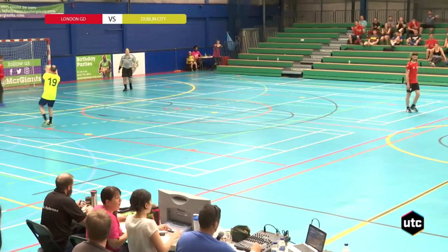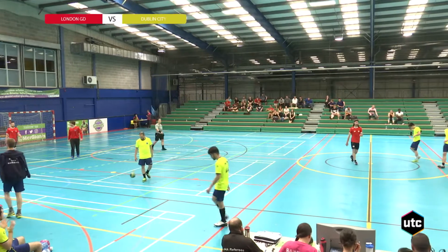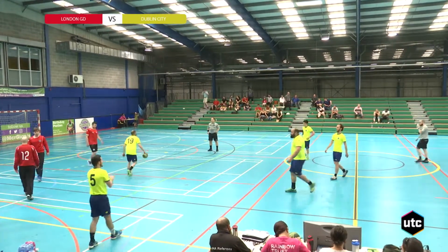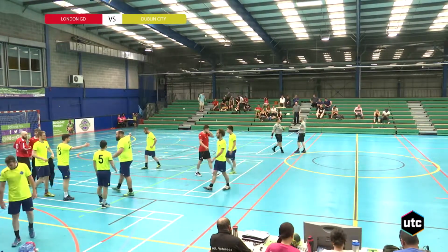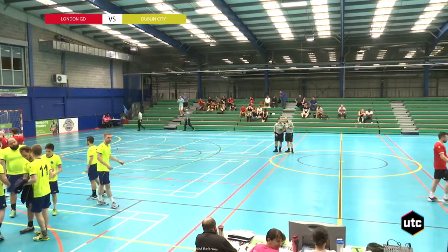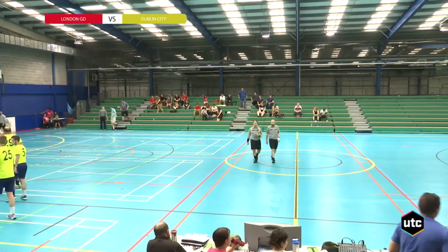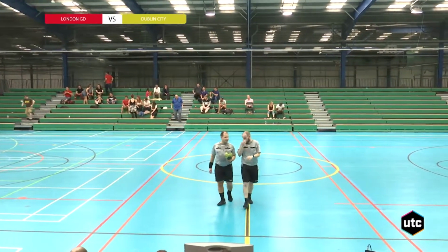And that is that for the first half of this bronze medal game at the British and Irish Handball League. And after London GD took an early, healthy lead and dominated the opening 20 minutes or so, Dublin City started to find a way back into it. And in the final few minutes of this first half, they cut the gap from 15-9 to 15-12, giving themselves a real chance to make this second half a competitive one.